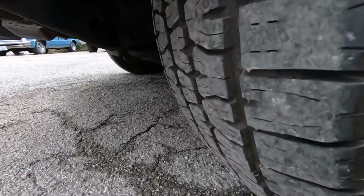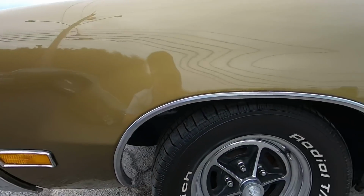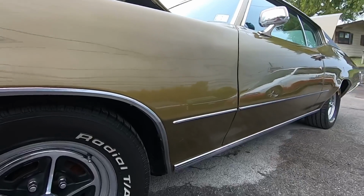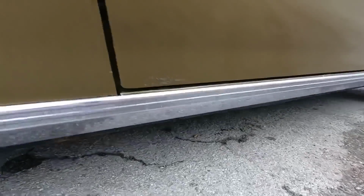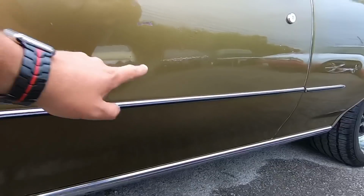Tires are in great shape on this one. Coming down the side of the car, I'm gonna go down the lower portion here. You got some clear coat coming off, and you see the little spider webs popping up. Try to get real close and see if it will reflect for you. It's coming all the way down this door. There's a little bit of it up here. Trying to make it pop up.